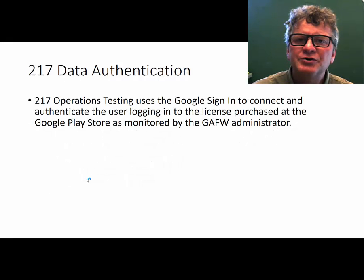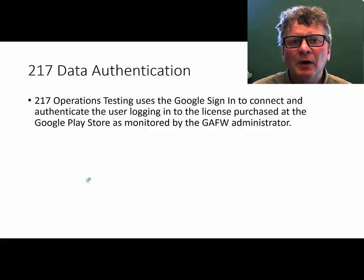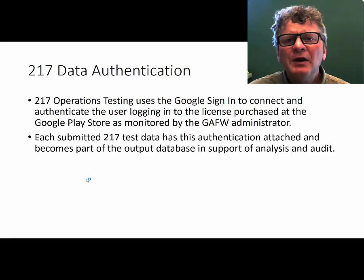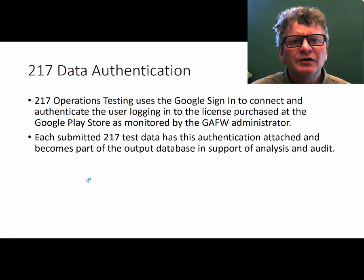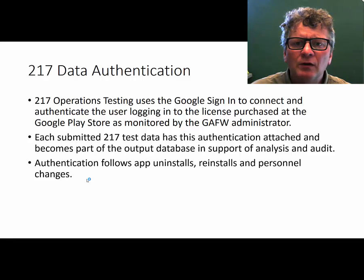The 217 Operation Testing program uses Google Sign-In, and it connects and authenticates the user to the license purchased at the Play Store, and this is monitored by the Google Apps for Work administrator. Each submitted test has this authentication attached, and it becomes part of the output database in support of analysis and auditing purposes. The authentication follows uninstalls of the app, reinstalls, and changes in personnel.